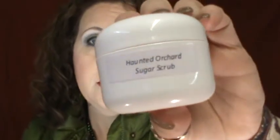Then this right here is a little pot of sugar scrub that I ordered from Sugarworks. Sugarworks is based in Savannah, Georgia. At Halloween, they were offering a little sample pack. It was $20, and for $20 they sent me 5 sizes of these little pots. There were 6: 5 of them were sugar scrubs, and 1, a little bit smaller pot, is a body butter. This was in Haunted Orchid sugar scrub, right there.